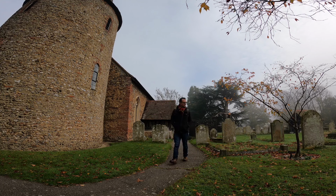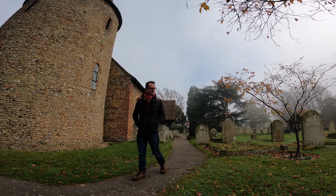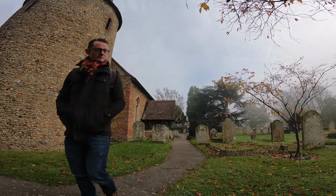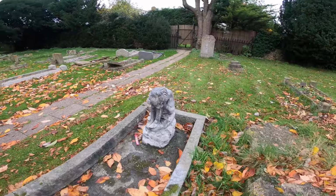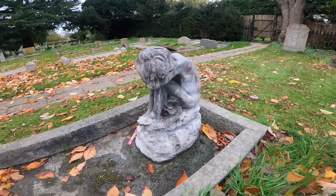The other five round tower churches in the county can be found at Bardfield Sailing, Great Lees, Laymarsh, South Ockenden, and Pentlow.